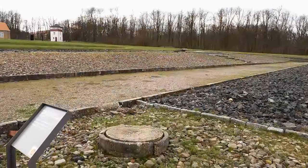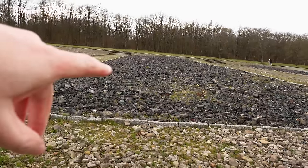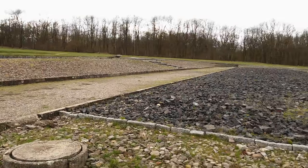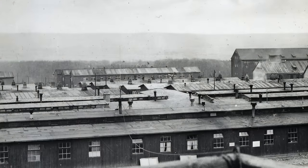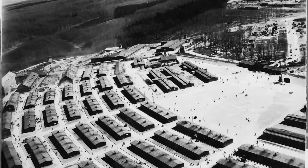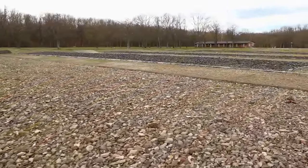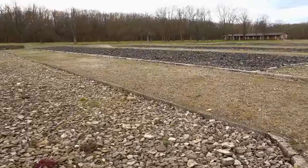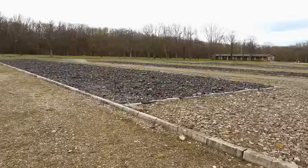Now, obviously, there are no barracks left here in the camp. They were destroyed in the 50s. But right here and right up in here, you can see the outlines of where the prisoner barracks were. So this gives us a little bit of an idea of the layout of the barracks here at Buchenwald. And this camp goes through several evolutions. There's the original camp, and then more people start to flood in, so they have to build more barracks.